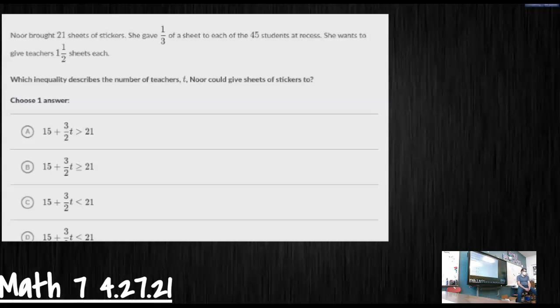Then what does she do? Because she keeps giving them away. Wait, how do I know who the teachers are? We don't. What do we know? How many stickers she would have left? What else do we know? She wants to give the teachers 1.5. So if each teacher is getting 1.5, is there another way to say 1 1/2? Look at the answer choices. 3 halves. Okay, so 3 halves, Miss Myers gets 3 halves.